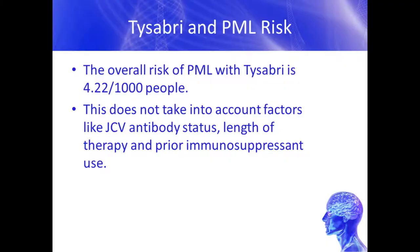So if we look at the whole group of everybody with multiple sclerosis who's on Tysabri, regardless of what their JC virus number is, regardless of whether they've had a prior chemotherapy, regardless of the length of time they're on treatment, the overall risk of PML with Tysabri use is 4.22 out of 1,000 people.